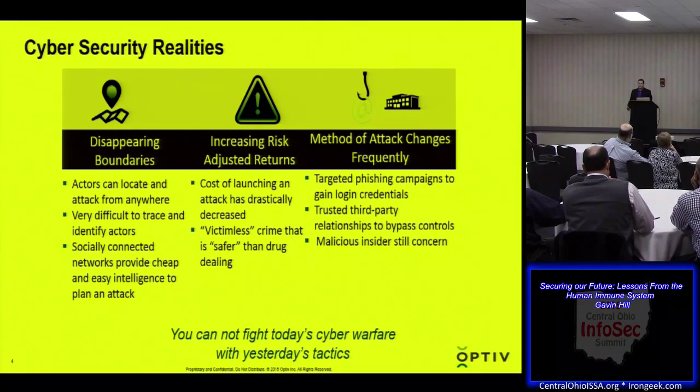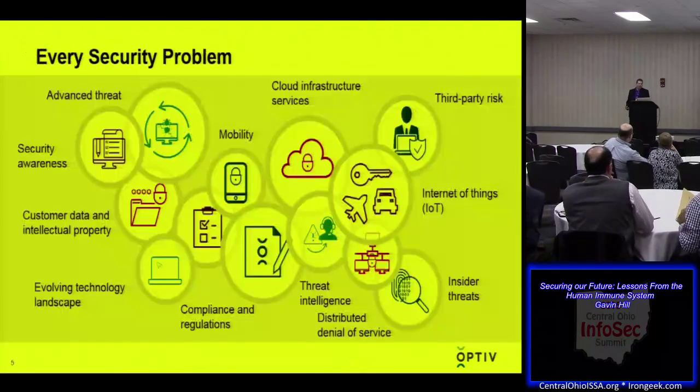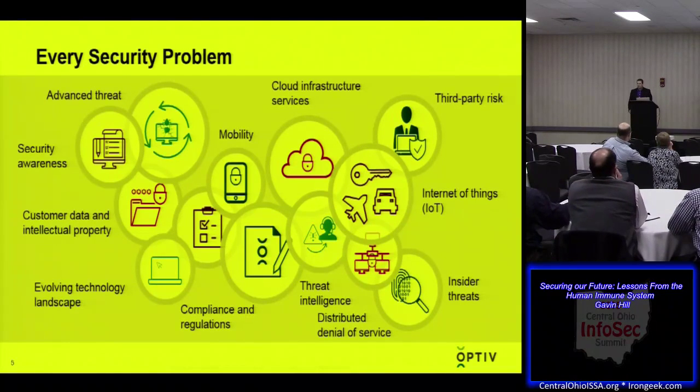Now, there's multiple different methods of attack, and those attack mechanisms and vectors continue to change. Those are our realities in the cybersecurity space. And it's been that way for quite some period of time. And if you look at what we have to protect, every security problem that's out there, right? There's advanced threats, there's cloud infrastructure servers, there's mobility, there's third-party risk, evolving technology landscapes. You've got your insider threats and behavior analysis that continues to come up.